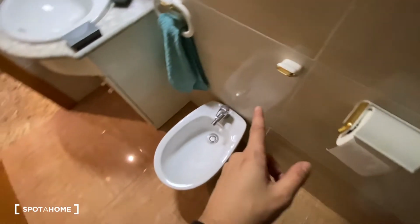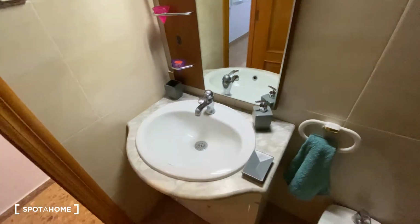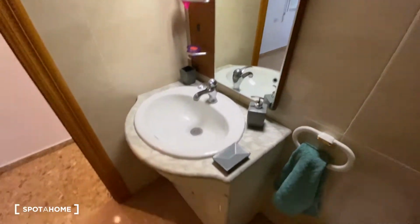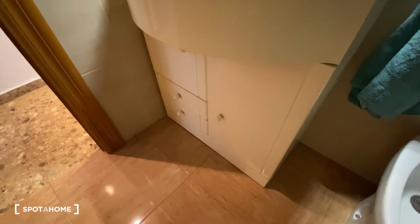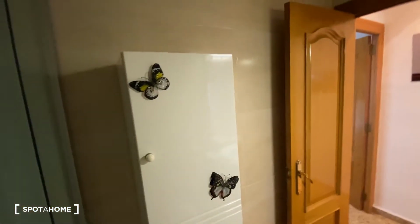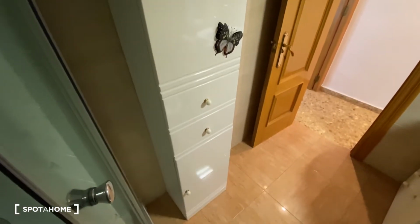We got more equipment over here. The sink space, which is also pretty nice, with a mirror on the top. Some extra space for storage in the bottom area. And we also got this extra piece of furniture for more storage.